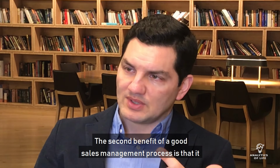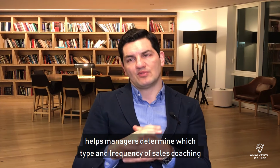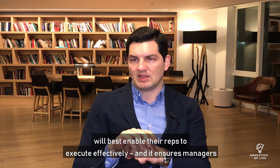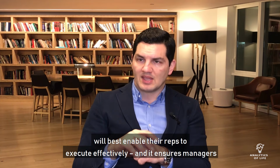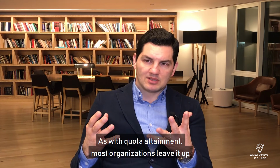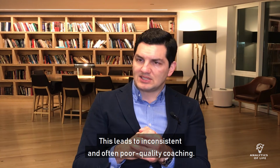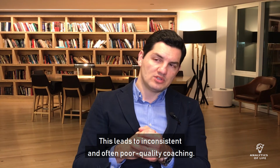Coaching reps more effectively is really important. The second benefit of a good sales management process is that it helps managers determine what type and frequency of sales coaching will best enable their reps to execute effectively, and it ensures managers provide that coaching. As with quota attainment, most organizations leave it up to individual sales managers to determine the cadence and type of interactions they should have with their reps. This leads to inconsistent and often poor quality coaching.